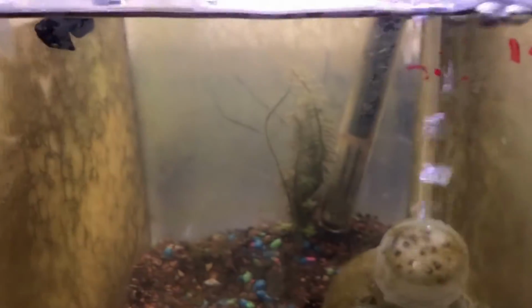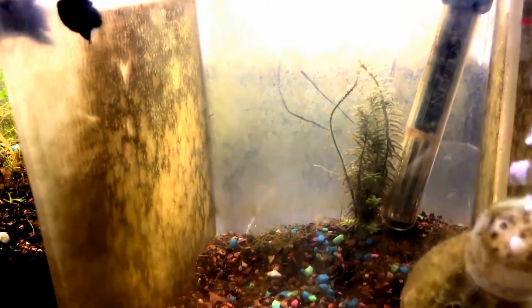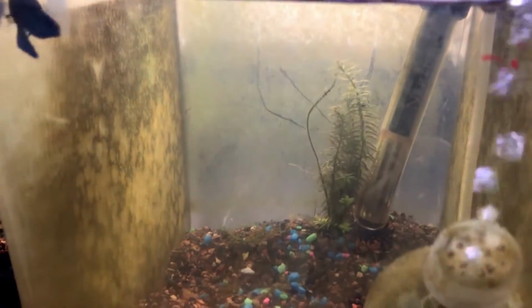So next tank over is the betta tank. He's still doing much better than what he was in that smaller tank that I had him in. With the running filter and heater now, he is much happier.